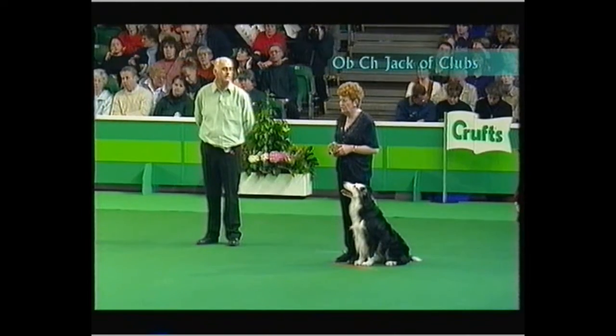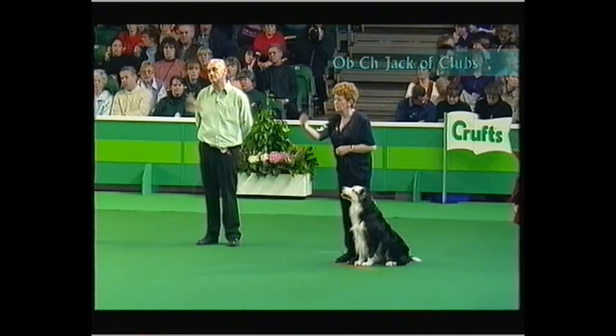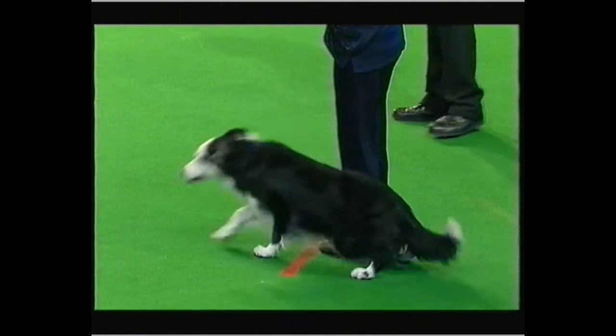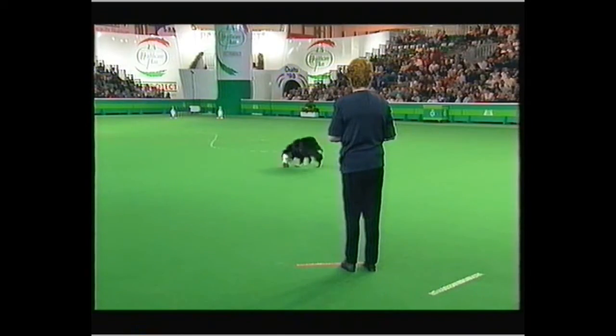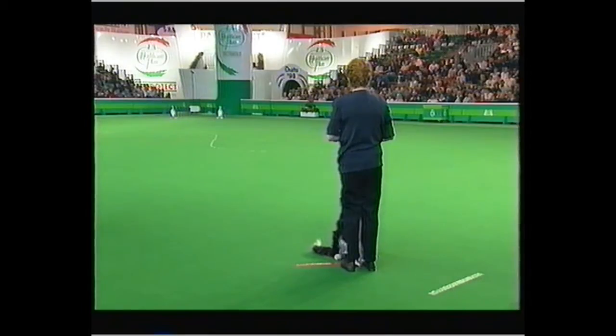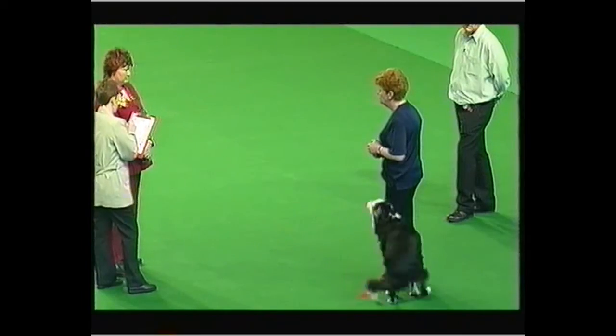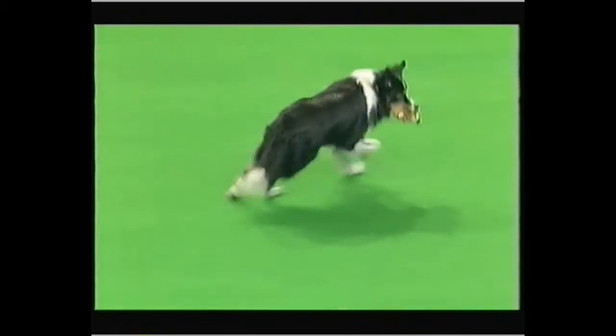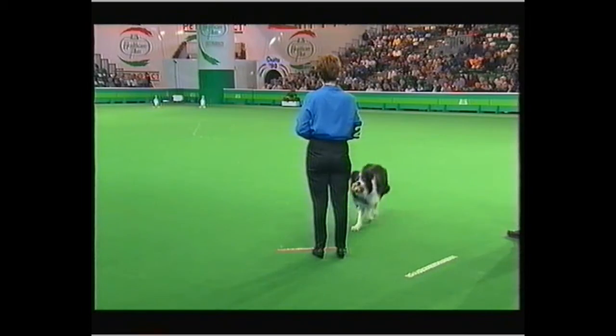The first exercise we're going to take a look at is the retrieve. This pair is Gail Waddington with obedience champion Jack of Clubs. Send your dog. A very accurate and steady retrieve, and they only lost 3/4 of a point. Take it. Finish. Lovely. Joe M. Jai Cathlon and Pauline Haig, a fast dog, but he runs on a bit. He lost 3 points here.